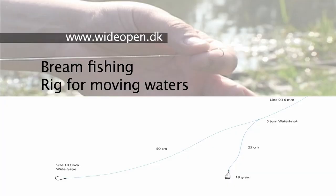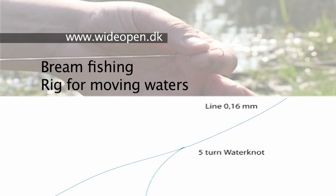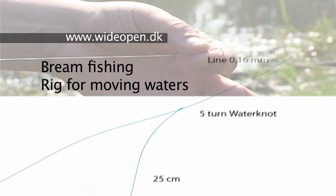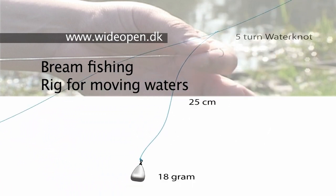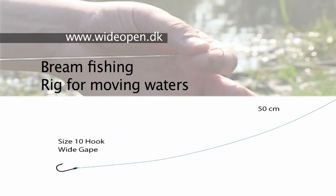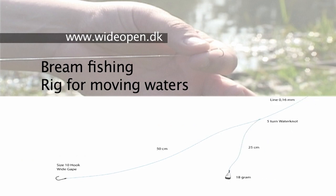This is a so-called paternoster rig. In order to attach the line end to the lead, a water knot may be used. The line length is 25 centimeters. The lead weighs 18 grams. The line length to the hook is 50 centimeters, and a size 10 hook is used.